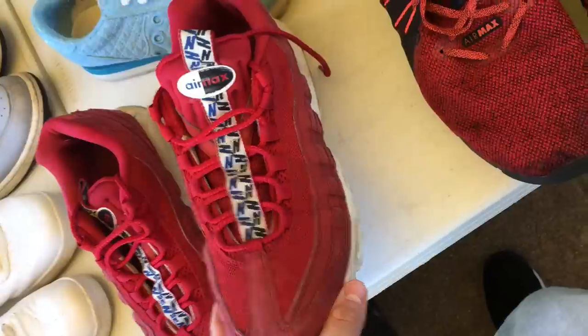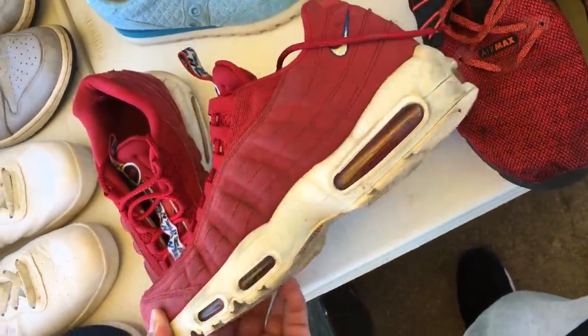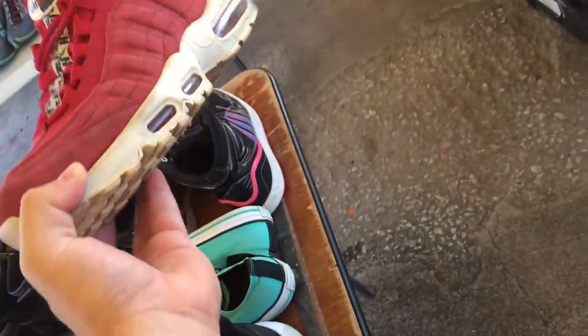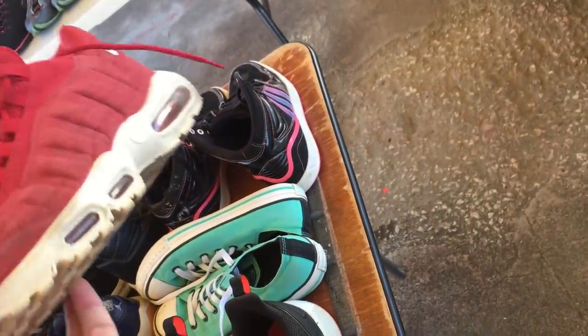Actually, on my way to the flea market right now, so let's go see what we can find this week. How much do you want for these Air Maxes? I'm asking 15. 15?